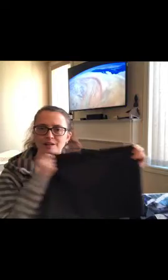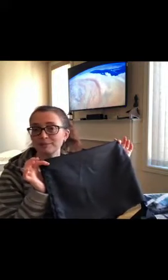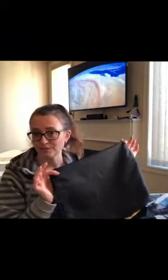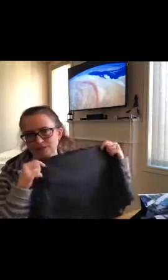Also, I bought black, just 1 meter of black lining. I'm either gonna use this for a vest or I do have a couple of other things. I have some other black lining in the house. You can never have too much of this stuff. So I grabbed another meter of that.